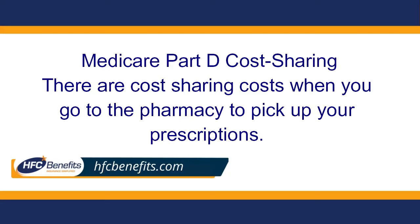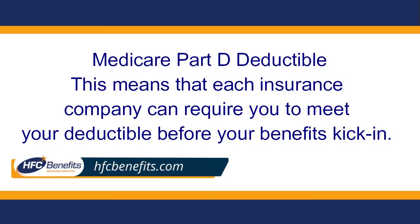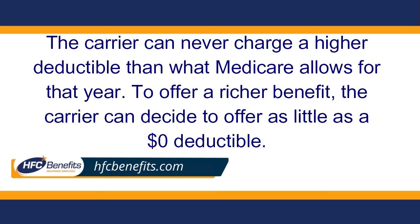Part D cost sharing. There are cost sharing costs when you go to the pharmacy to pick up your medications. Most plans require a deductible to be met first. Then you will pay a copay for each covered medication. The Medicare Part D deductible. This means that each insurance company can require you to meet your deductible before the benefits kick in. The carrier can never charge a higher deductible than what Medicare allows for that year. To offer a richer benefit, the carrier can decide to offer as little as a $0 deductible.